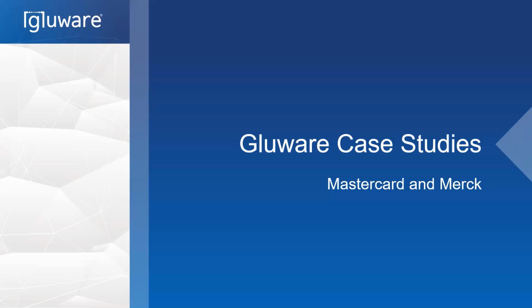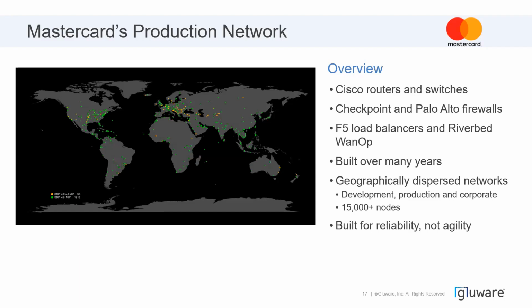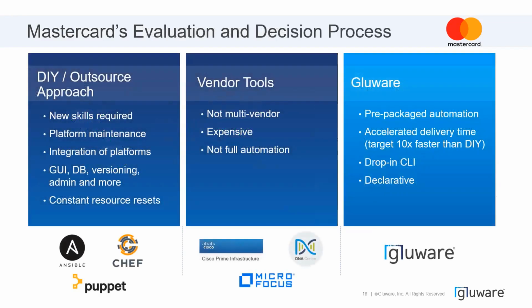So very, very quickly, I want to just highlight a couple case studies. Mastercard and Merck are two of our, let's say, best publicly endorsed customers that have given us public endorsement. Mastercard's an extremely large network, over 15,000 nodes globally, Cisco routers and switches, Checkpoint, F5, Riverbed. They're built for reliability, not agility. Back to that first point of reliability. What drove them to really seek out automation was keep the network in policy, diagnose issues faster, and then be able to be agile to deploy changes.